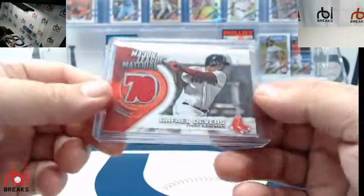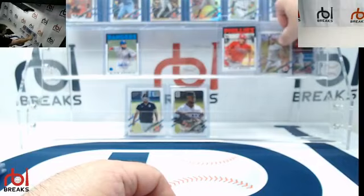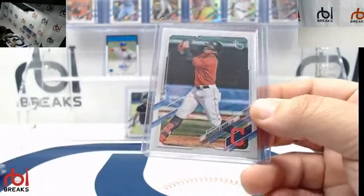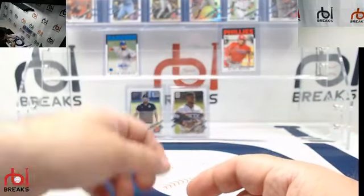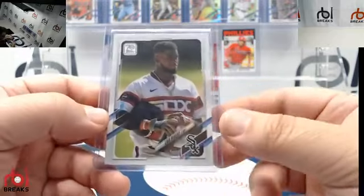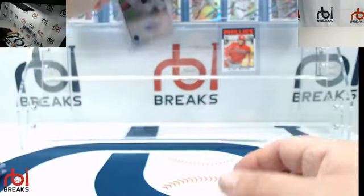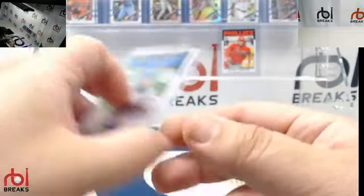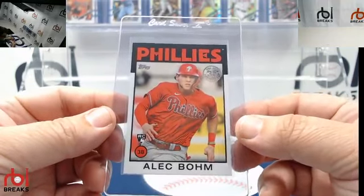Relic, we had one for the Red Sox, Rafael Devers. Numbered parallels, we had one Advanced Stats, Iglesias for the Reds, numbered to 300, and one Vintage Stock, Lindor, numbered to 99 for the Indians. We had two short prints, Standard Code 30, one for the Detroit Tigers, Paredes, rookie, and one for the White Sox, Luis Robert. We had one autograph, '86 on-card, Elvis Andrus for the Texas Rangers. Again, this is harder to hit than it seems. We had one '86 rookie, Alec Bohm.